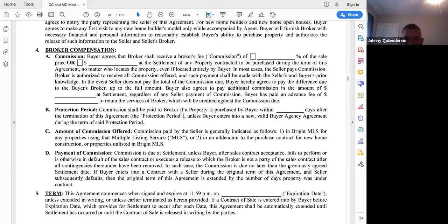Okay, protection period. Commission shall be paid to broker if the property is purchased by buyer within blank days. I think 30 days is more than adequate, but again, it's your business because they can terminate, okay? So that's where you want to think about that, not having the longevity, but commission shall be paid to broker if the property is purchased by the buyer within 30 days after the termination of this agreement, the protection period, unless the buyer enters into a new valid buyer's agreement during the term of this protection agreement. So if your agreement is terminated, then if you put 60 days in there, the buyer can terminate you. So it's pointless.